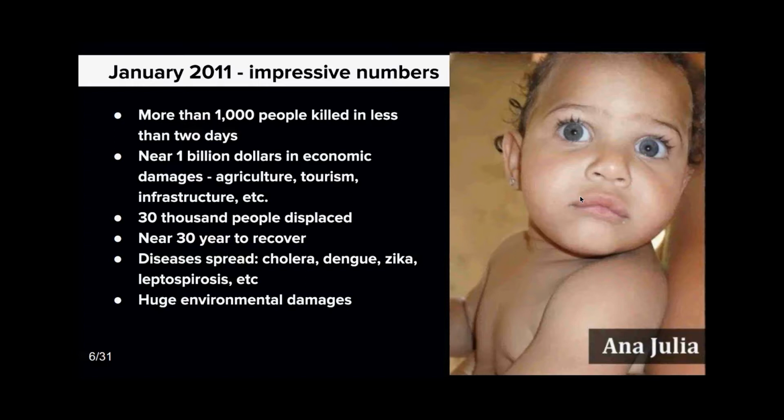So let's see some numbers about the 2011 disaster here in Brazil, our worst natural disaster. It killed more than 1,000 people, with near $1 billion in economic damages in agriculture, tourism, and infrastructure. Almost 30,000 people were displaced. It took near 30 years to recover, and unfortunately many diseases spread, such as cholera, dengue, Zika virus, leptospirosis, and so on, and huge environmental damages. So that is a challenge.